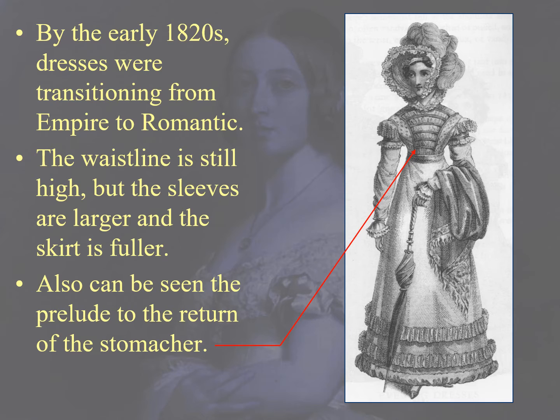By the 1820s, we start to see the transition from Empire to Romantic. We still see a high waistline, but the sleeves are larger and the skirt is fuller, which is a characteristic of Romantic era gowns. We also see a little bit of a stomacher here, don't we?